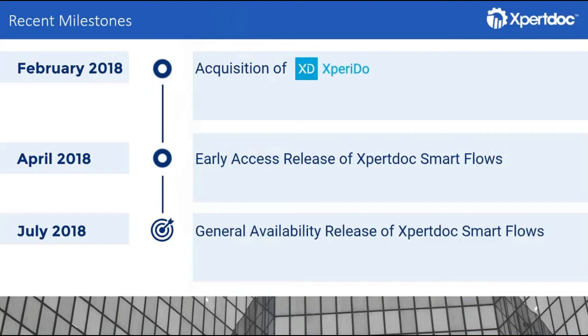What's this Experto thing all about? It was, as a matter of fact, one of the most popular third-party solutions to generate documents from Microsoft Dynamics. As you probably know, there are different out-of-the-box ways to generate documents out of Microsoft Dynamics, and the most popular ones are SSRS, so SQL Server Reporting Services, and out-of-the-box Word templates. Those are the native solutions that Microsoft offers for document generation.